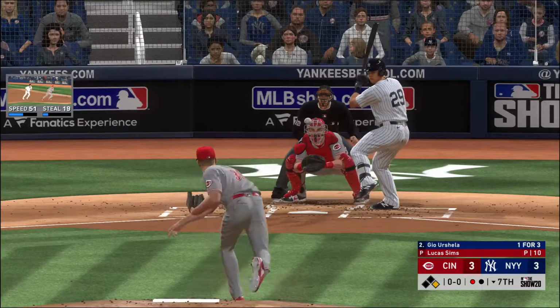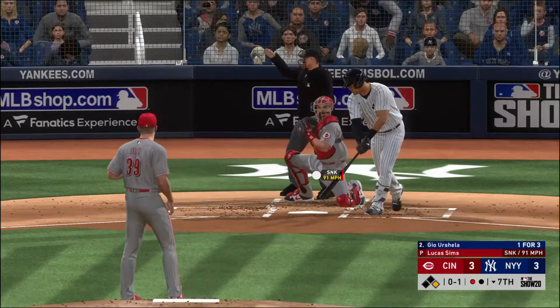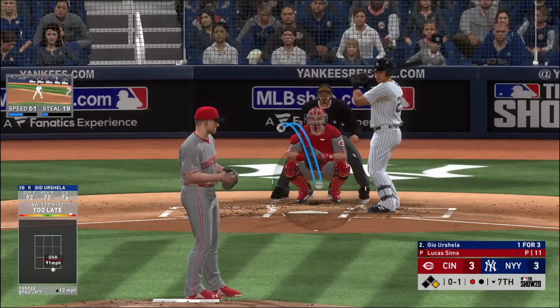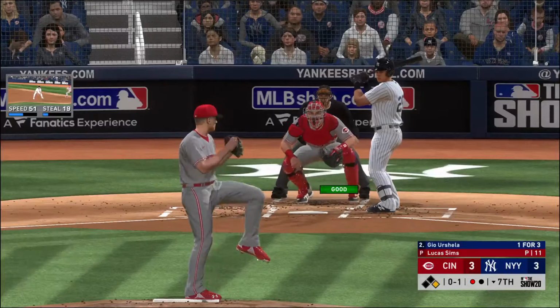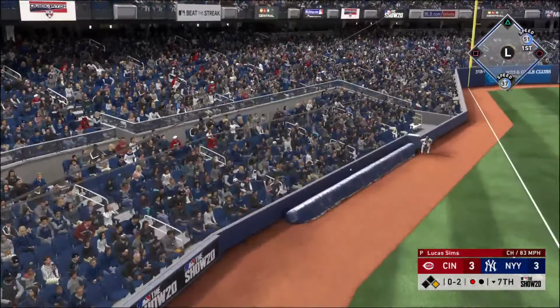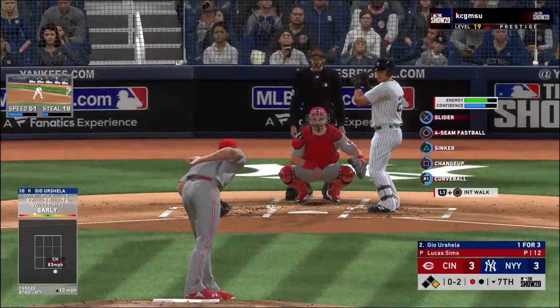He's ready. Here's the first offering. Got him fishing that time. 0-1. Great pitch in that situation. If he makes contact on that one, more than likely he's hitting into a double play. Now a ball lined to the left side, but foul.